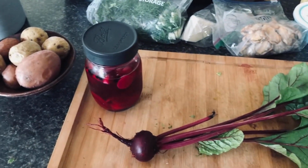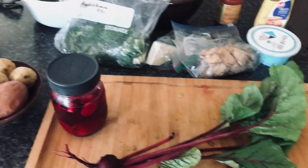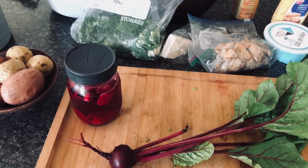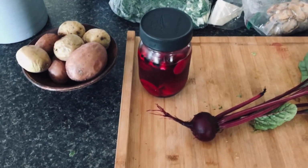It's like taking an inspiration. This is the way I cook. I see something, it looks so good, and then I think, all right, well, what do I have and how can I convert this to work for me? So let's see what we can do.